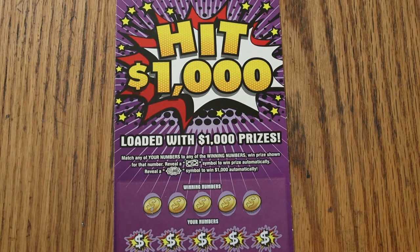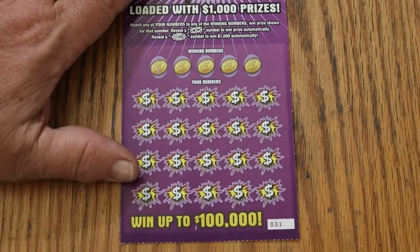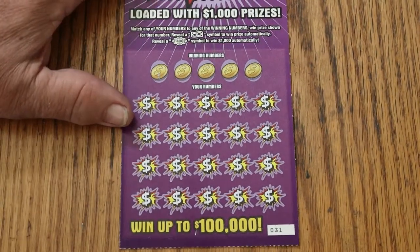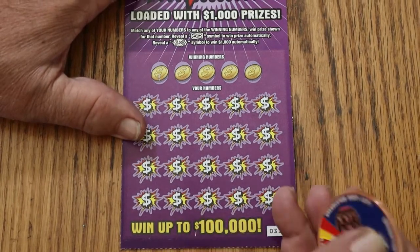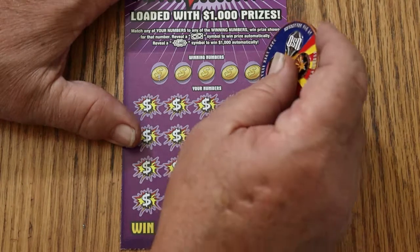It's a simple match your number, the winning number, find the dollar bill symbol, win the prize, find the $1,000 burst, and you got that. Or you can get the $100,000. But we're getting ahead of ourselves. We gotta do it first. Anyway, I've got ticket 31 here, and let's see what happens.